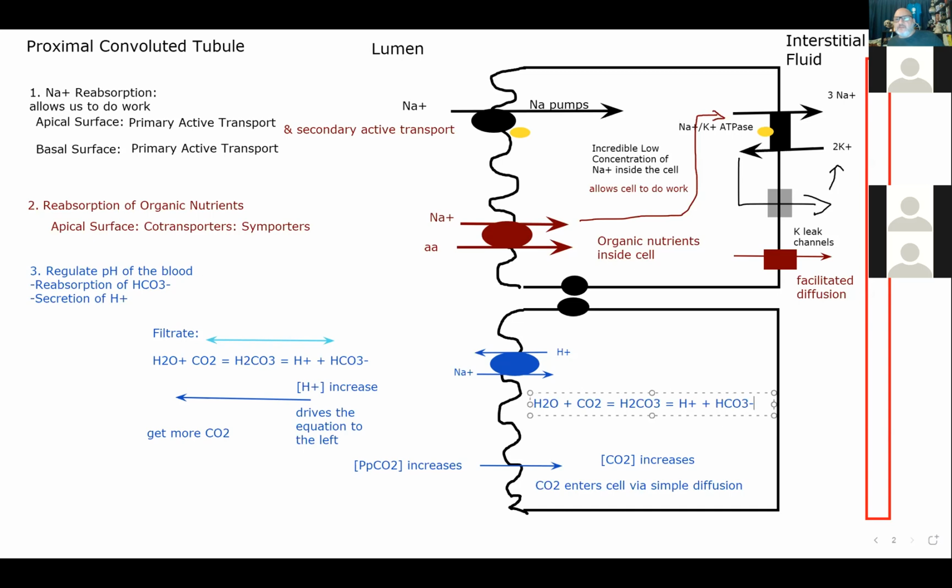And now this time, I'll change colors just to emphasize this. Because the carbon dioxide increases, it drives the equation to the right. And as it drives the reaction to the right, we get more hydrogen ions and we get more bicarbonate ions. What are we going to do with those hydrogen ions? Kick them out. Get them out. And what do we want to do with the bicarbonate ions? Bring them in.